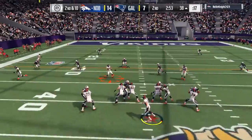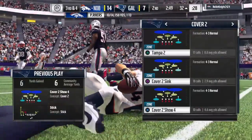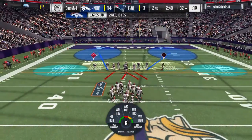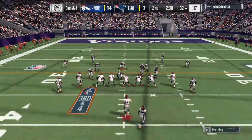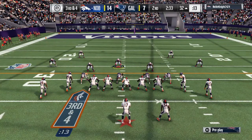Throwing again, Rivers on 2nd and 10. And Gresham's got it over the middle. 6 yards is the pickup, and that'll lead to a 3rd down. Well, they were handed great starting field position on this drive, but now they face a 3rd and 4.